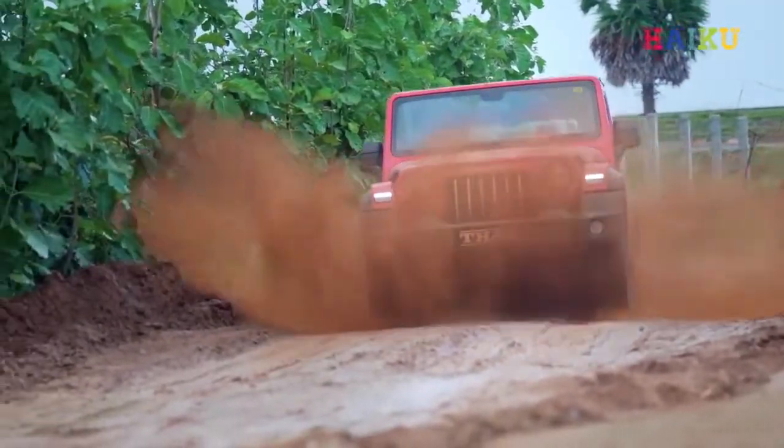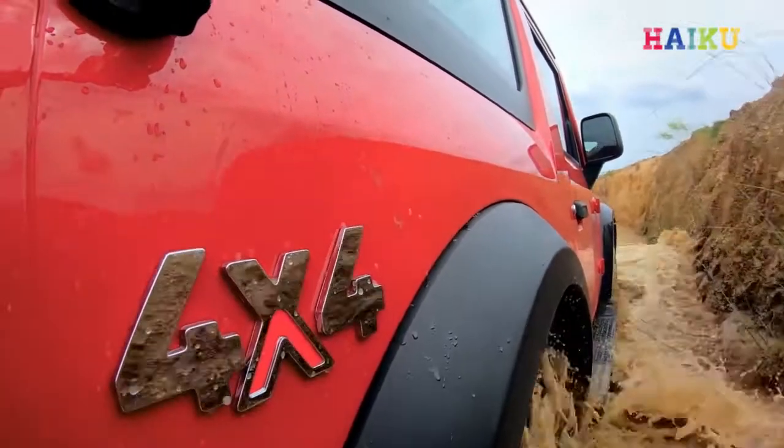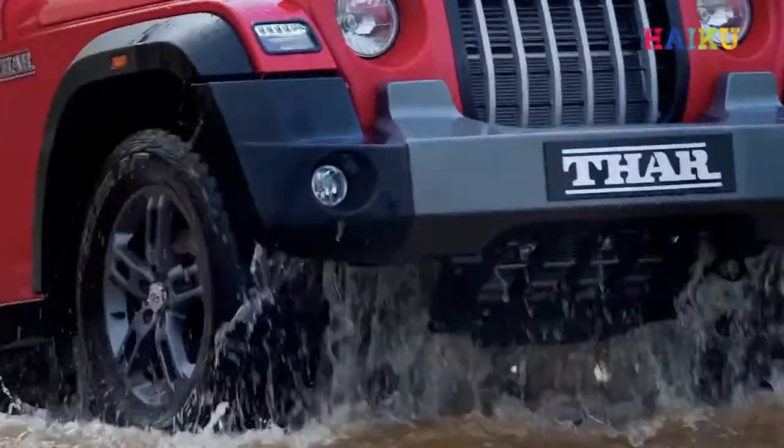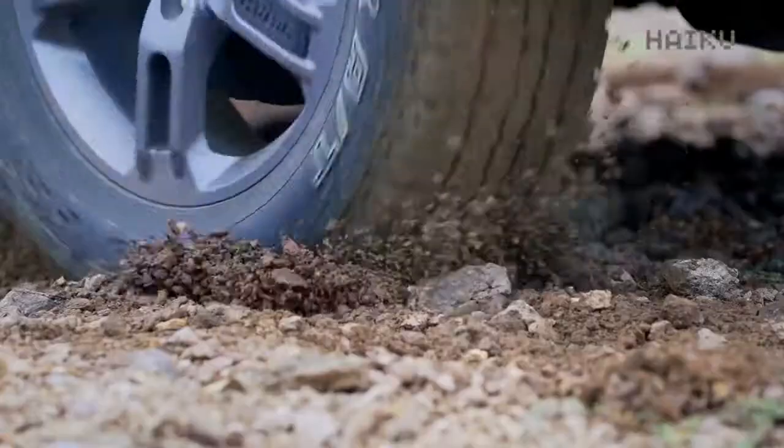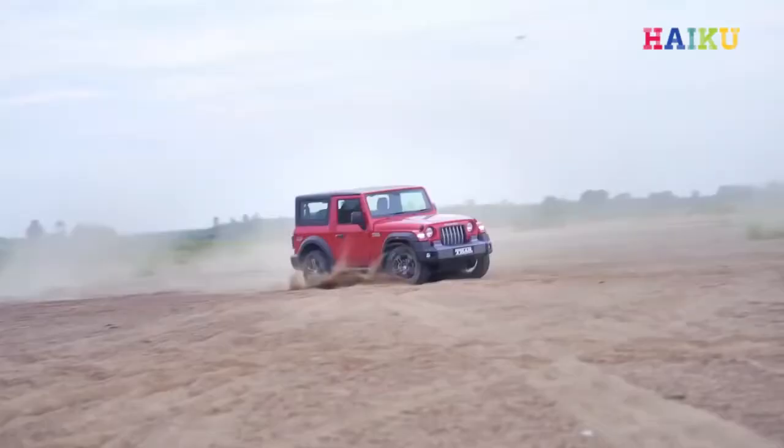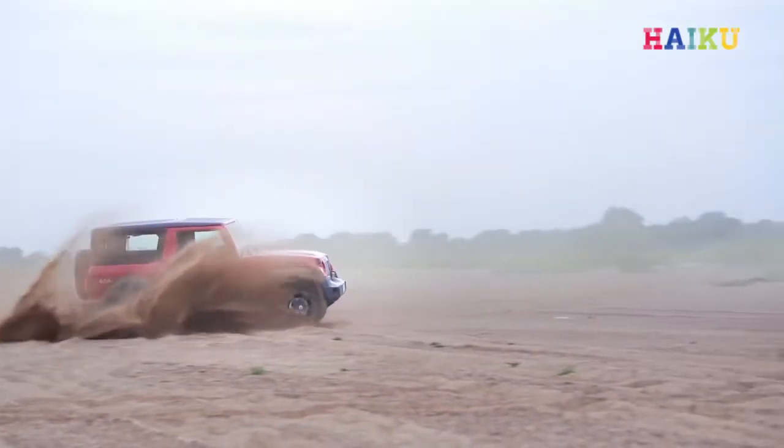Is it a family vehicle? No, not really. But it is now much more practical than before for everyday use as well as for off-road use. There are no prices yet. Prices will come out on October 2nd. Expected to be priced between the TUV 300 and the Scorpio, so we're thinking prices would be between 11 lakhs and 15 lakhs ex-showroom.